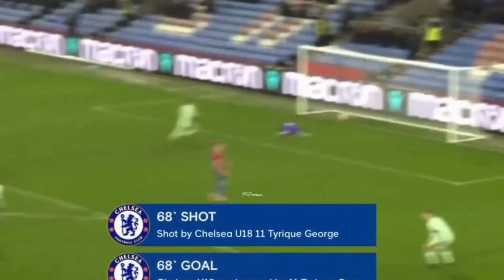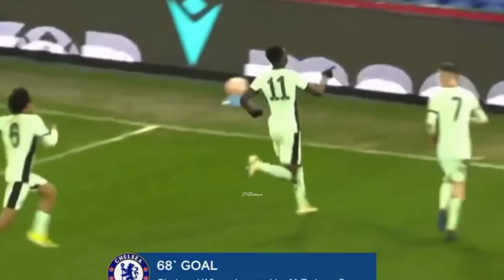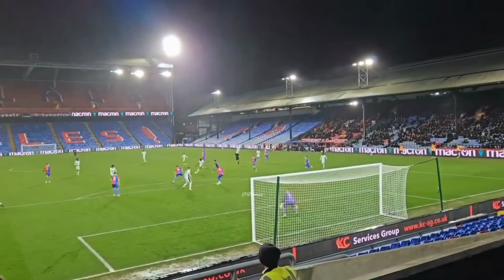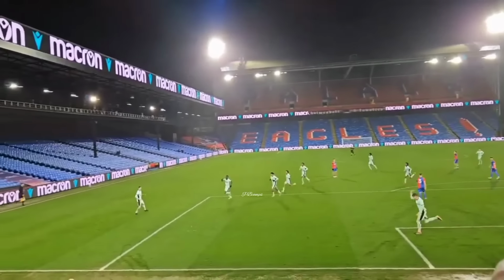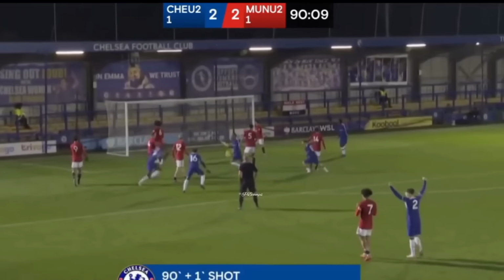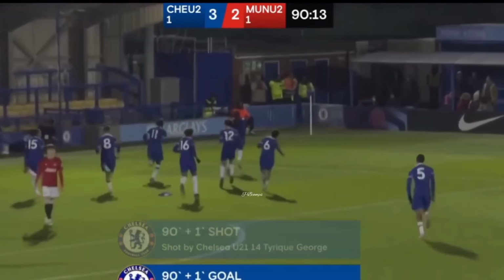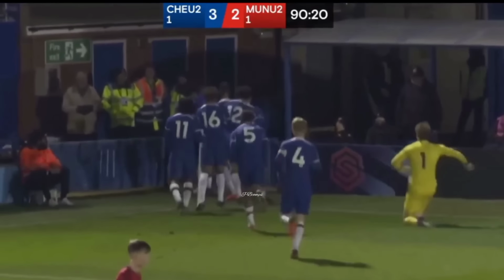Nice dummy. Good hit! That's what he does. And he does it better than anyone in this team. Tyrique George. Added time. George, oh yes! Thunder in them boots. Yet another screamer from Tyrique George.